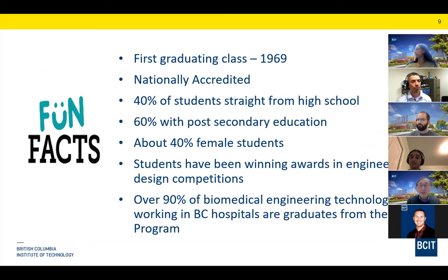We are nationally accredited. What it means is the credential, your education is recognized across Canada, together with other institutions. As well, through the national accreditation, our credential is recognized in some other countries, including Australia, the States, etc.